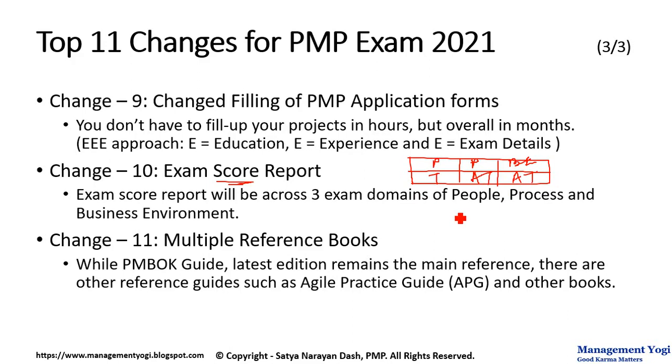Change 11: multiple reference books and guides. While the PMBOK guide, the latest edition, remains your main source of reference, there will be other reference guides such as Agile Practice Guide, which in short I call APG, and also additional books. The additional books and guides are listed on the PMI site. This is for the first time happening, and PMI has clearly listed these as your reference guides and books.